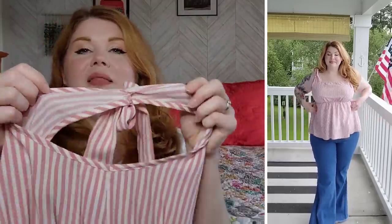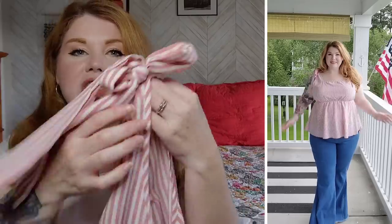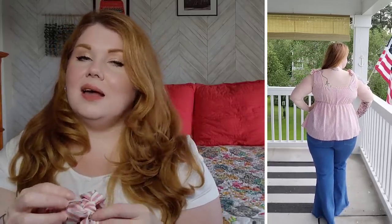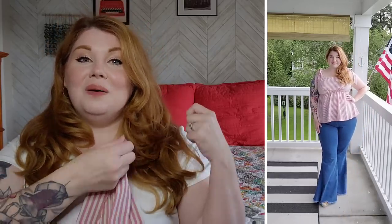The really neat thing about this is it's a solid strap. It's just a pure strap, just like a tank top, and then you have the bow attached. So on this piece, the bow is not holding the straps together, thankfully, because I have a dress in this haul that I was struggling with, because the only thing holding it up are the little straps you have to tie.